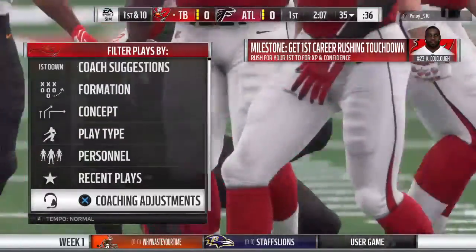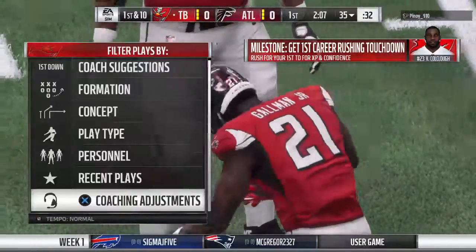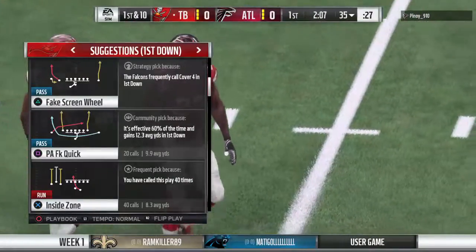My big thing is opening drive. You're trying to establish momentum. Let's not stall it ourselves. Let's go get this first down and then continue on downfield and try and get a touchdown. Like your confidence. Yeah, why not? Let's go.